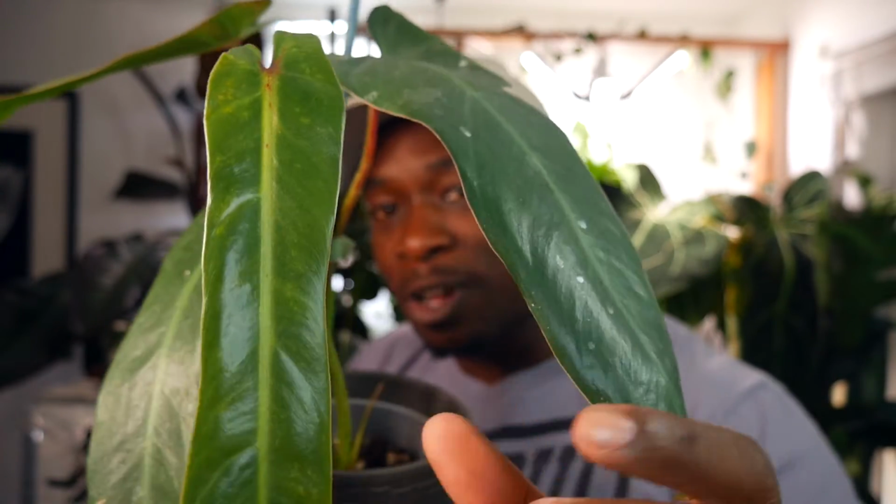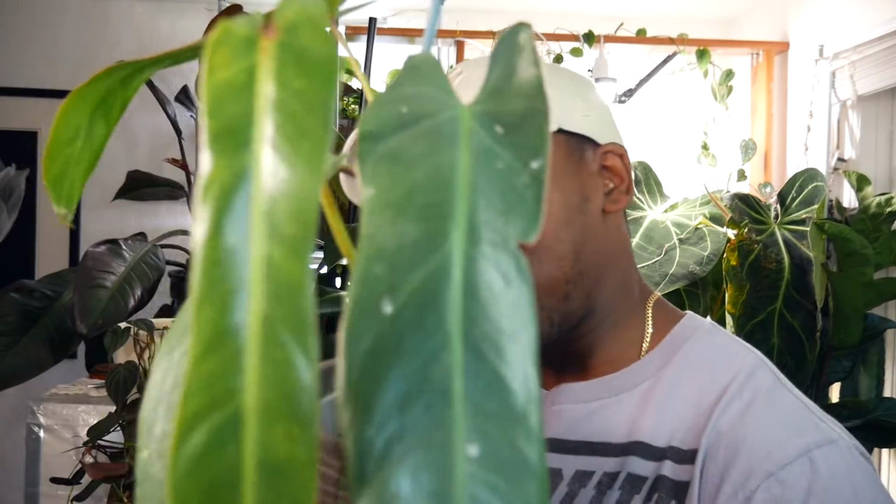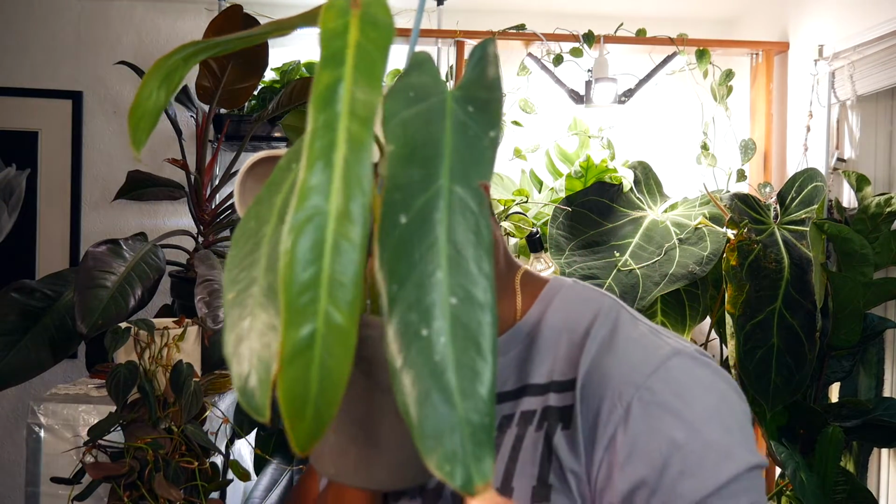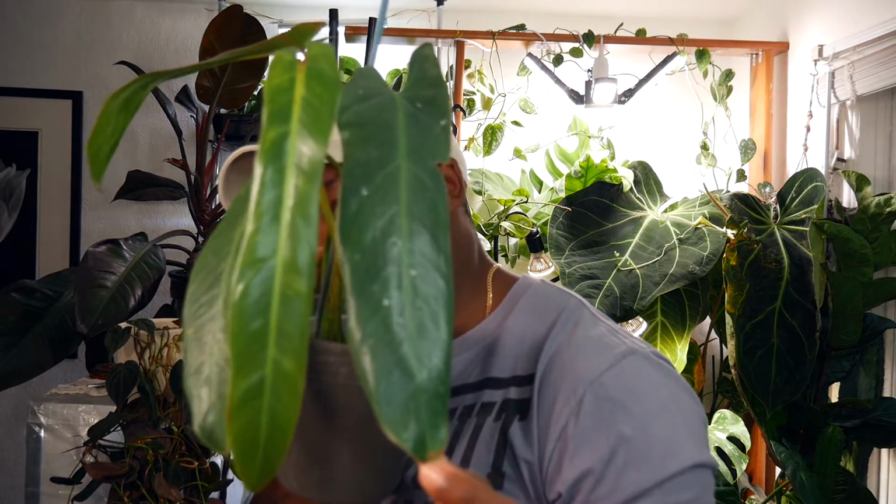However, it is a lot thinner than some of its other leaves. Like, look at this. This is the biggest leaf on the plant, and the size difference is crazy. It's still longer. However, it is a lot skinnier, and I'm not sure why that is. Could it be that the plant hasn't rooted properly? I don't think so, because I'm going to show you what these roots look like.